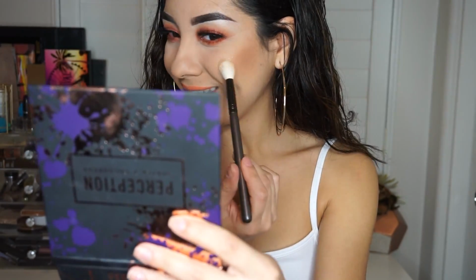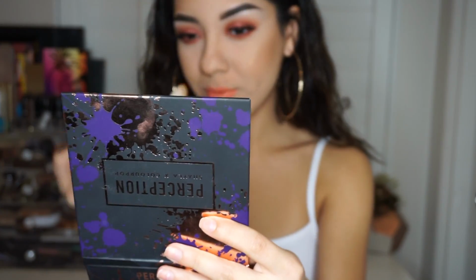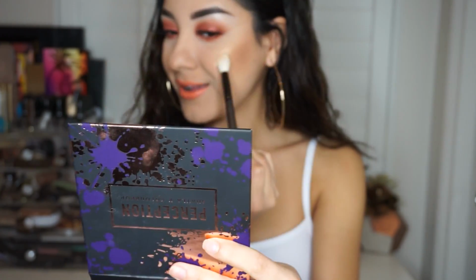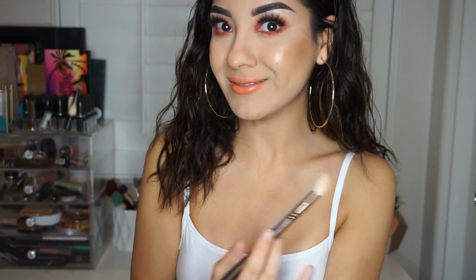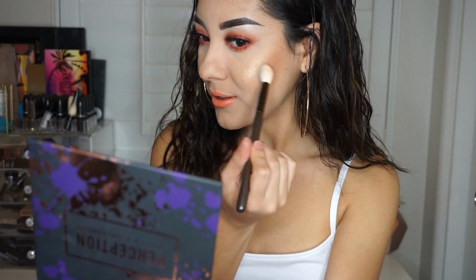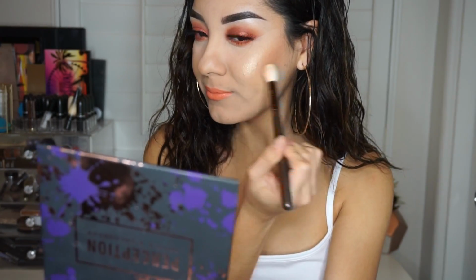This highlight is very, very intense. So you just have to put a little bit, you know, a little bit goes a long way. Like, that's all I have to say about this highlight. See how intense the highlight is? So I'm just gonna go ahead and blend it into my skin. Blend it in a little bit.